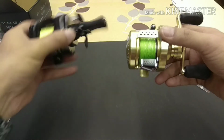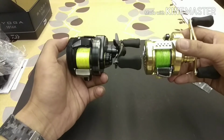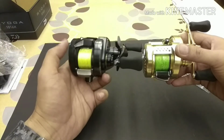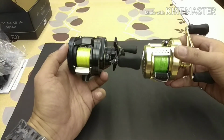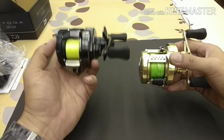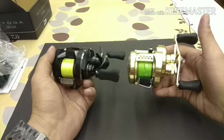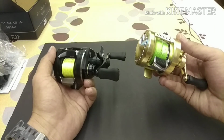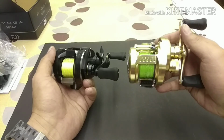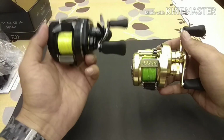Now, I actually did a comparison visually like that, and the two reels are almost identical in size. This is a 100 size reel, and Shimano has done a great job. I think they are quite fantastic in terms of design, where this is a 2014 model, by the way. This is a 200 size reel in a 100 size body.